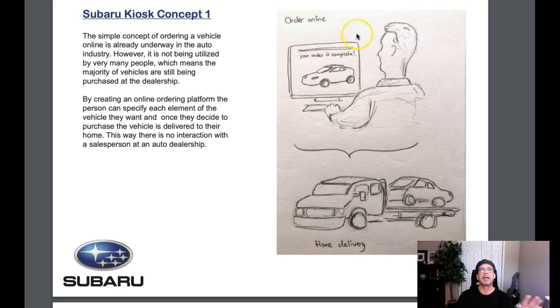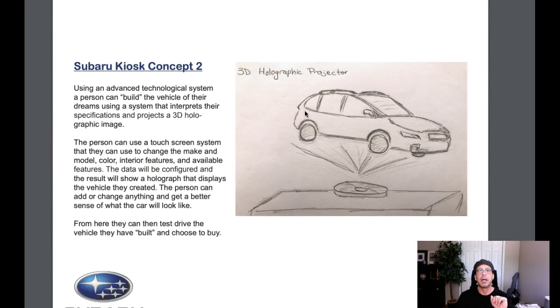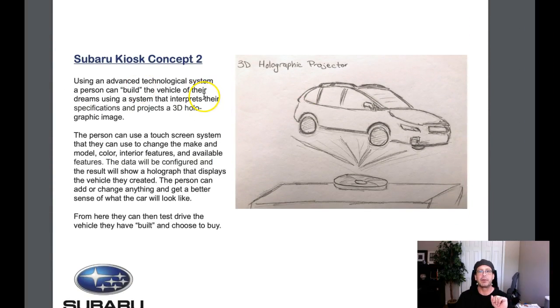Once you test drive it, yes, you go back to the comfort of your own home, you can order it online, right? And that's really a great innovative approach. Super Kiosk concept number two, holographic projection, excellent.